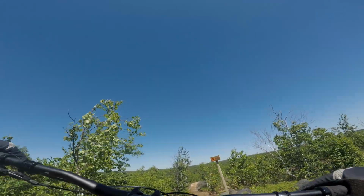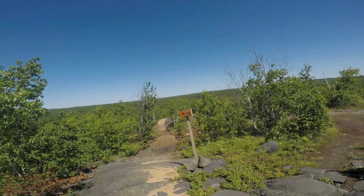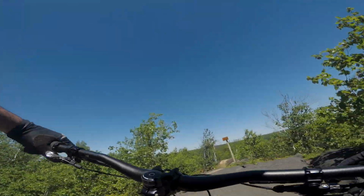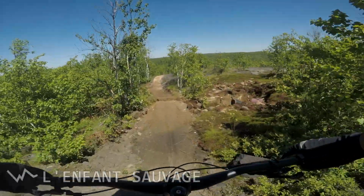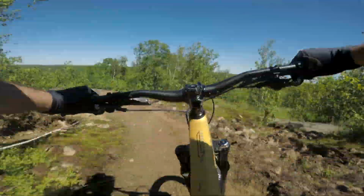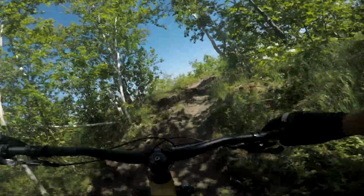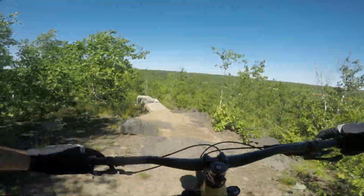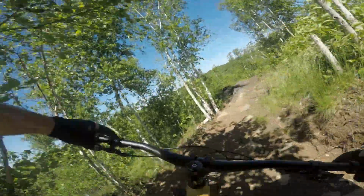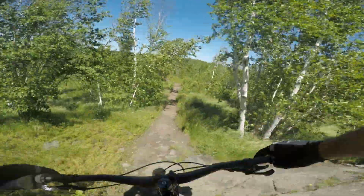Time to show off the newest trail here, which is l'enfer sauvage. So here we go. Overshot that. Another jump onto the rock, another jump onto another rock, step down. This trail's super quick. One drop to a kind of chunky section, 4-foot rock drop, a little step down.